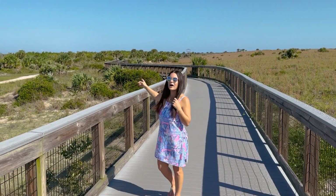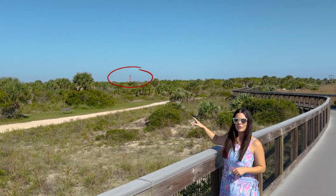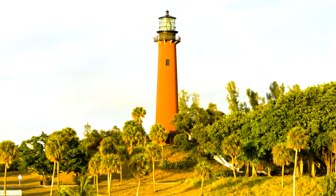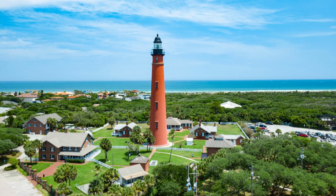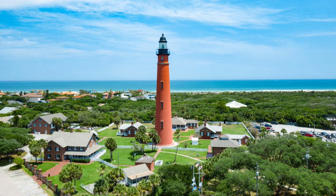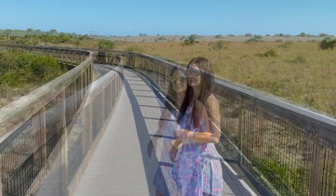Oh, if you look right behind me, I don't know if you can see it, you can actually see Ponce Inlet from here, which is cool. That's the historic lighthouse. It used to be on our side, and then a hurricane a long time ago took it out, and it got moved to the other side of the peninsula. So once we get out to the beach, you're going to be able to see how cool that looks from there.